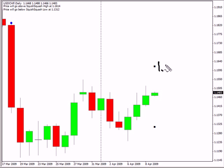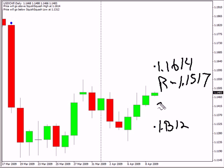Now, we are expecting this pair to move potentially as high as 116.14, possibly as low as 113.12. Look for some resistance around 115.17 and look for some support around 114.15 in this particular pair.